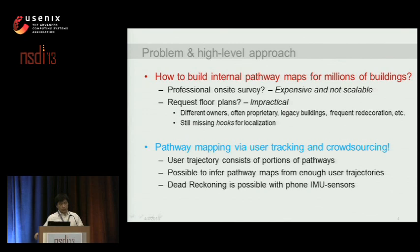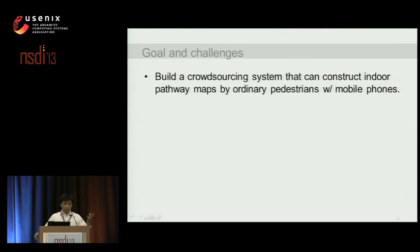Think about this. There are many users walking in indoor environments, so their trajectories always consist of portions of the pathways. If we are able to aggregate enough user trajectories, we should be able to infer the overall pathway map. And this is backed up by recent advances in inertial tracking with IMU sensors. Here, IMU stands for the accelerometer, the gyroscope, and the compass, which are all equipped in modern mobile phones. So we want to build a crowdsourcing system to automatically construct the pathway maps through ordinary users.